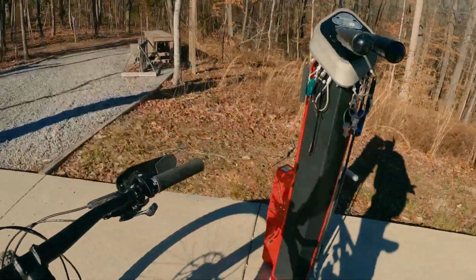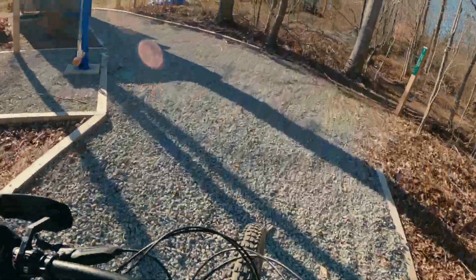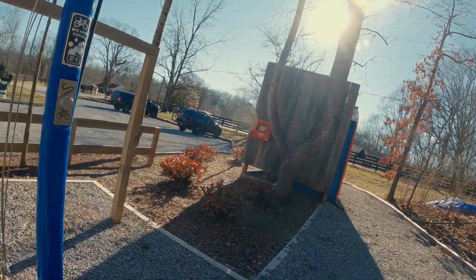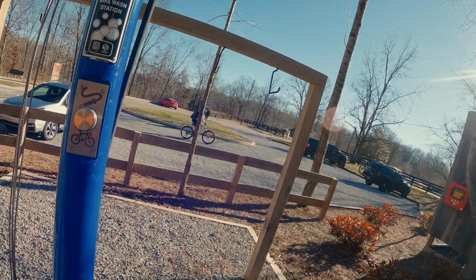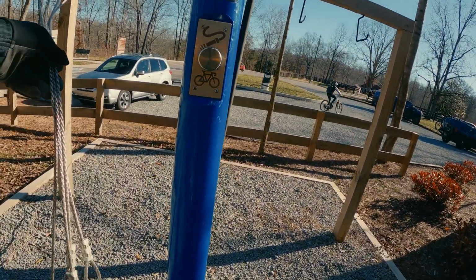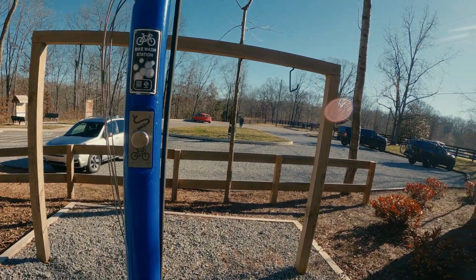Shot of that workstation, pretty nice. And then right up here, look at that. That's probably one of the cooler things I've seen. A little wash station with some brushes and water. Super cool. Nice work, guys.